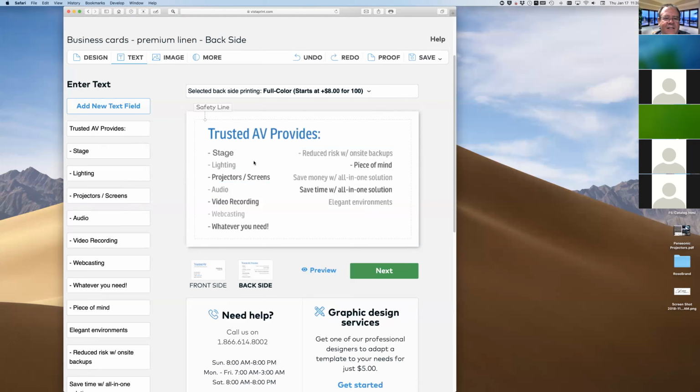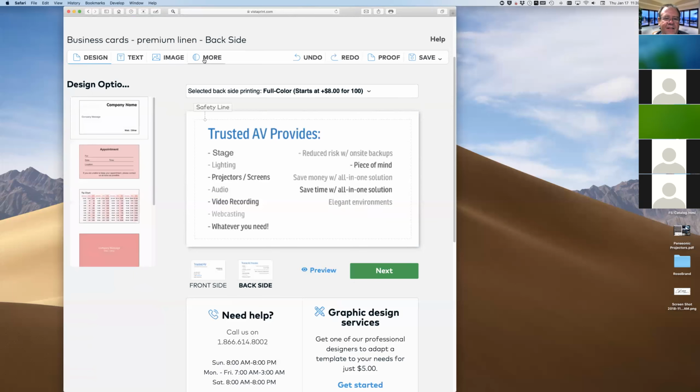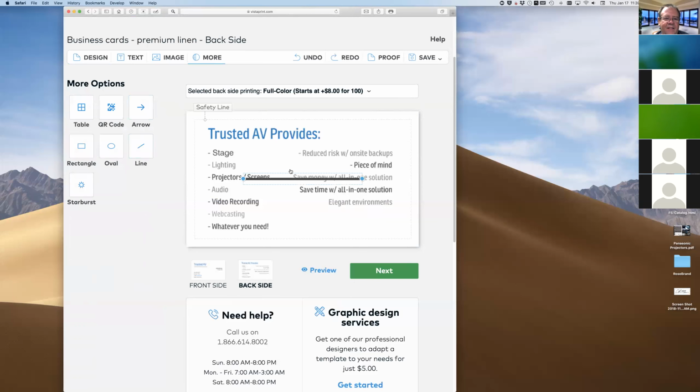Yeah. So if you put stage and then the benefit of the stage, and lighting and the benefit of lighting, they look like they're meant to be attached. Or completely separate them. Ooh, got it. So I can add a line. Yeah, so if I add a line there, maybe separate it, or put a box around it, or do something to separate it.